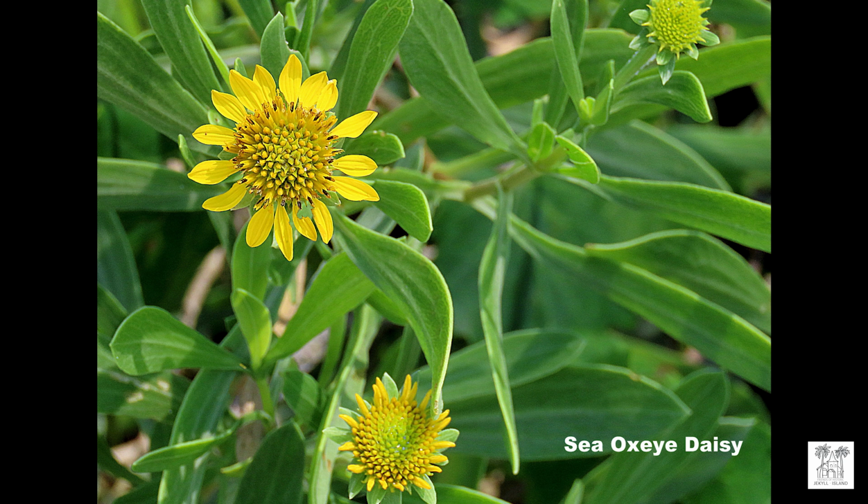The plants are very attractive to butterflies and other pollinators, and they can bloom year-round, with the seeds providing food for birds and other wildlife. And if you were to pick off one of these leaves and break it in half, it looks a little bit like an aloe plant, where it has water inside of it. You can squish it and the water will actually come out.